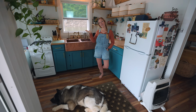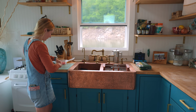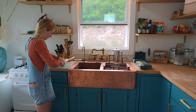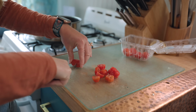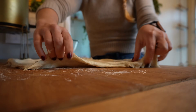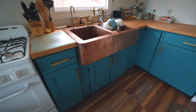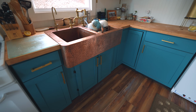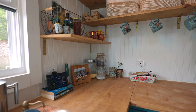So here we are in the kitchen. I spent a lot of time here. This was a big upgrade from our last house. We had very little counter space and I made it work, but that was something that I wanted to change in this house, was having just a little bit more counter space to work with. One thing that I've really gotten into recently is baking sourdough bread. Yes, I'm sorry, I'm one of those. So it's really nice to have some extra counter space. At least, for a tiny house, this feels like a lot of counter space to do my baking and all of my bread work here.